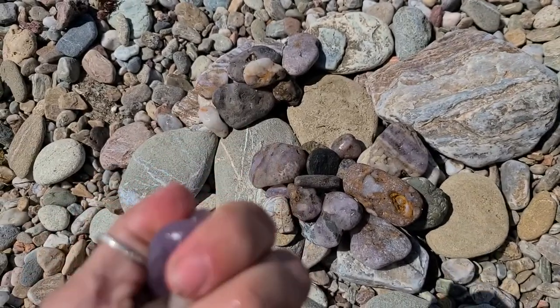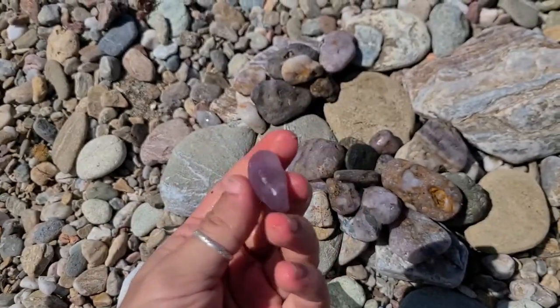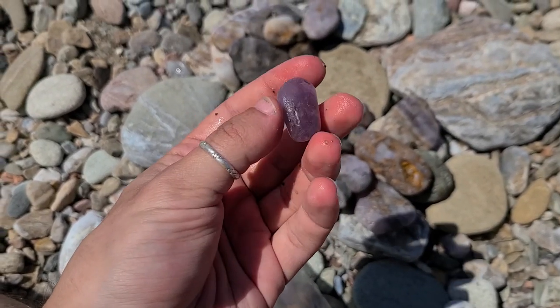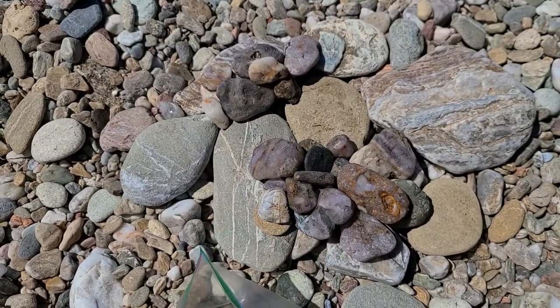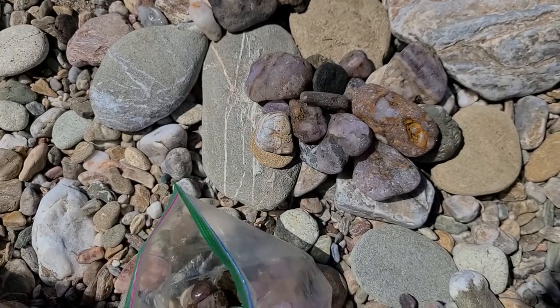I think this one's probably the absolute best one that I've found today. It's just bright purple, rounded, very, very translucent. Can't tell if you could see that or not. I don't think it was in focus. But it's a nice one. It's about as good as it gets, I think.